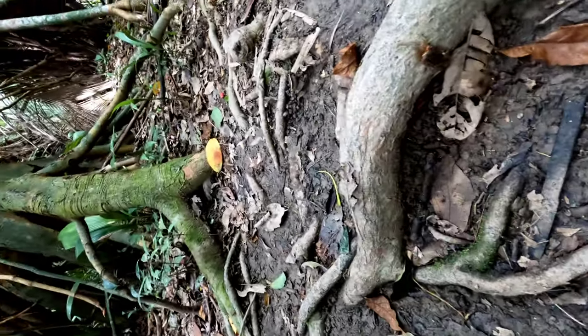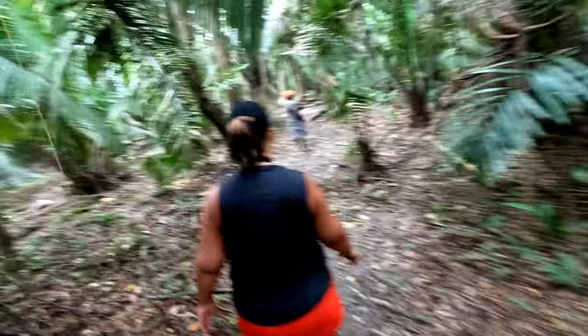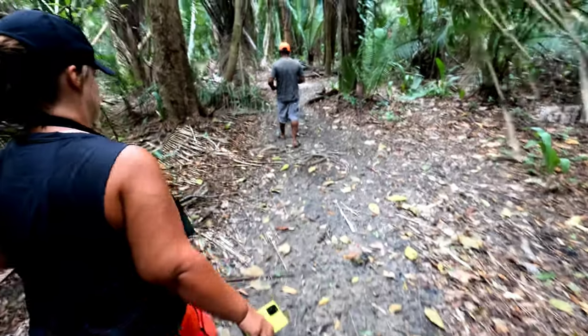Oh God, here's a little crab. A tiny little crab on this. I did not anticipate that. All those ones are mangrove crabs, the little bitty small ones. They're more common in the mangrove trees along the coastline.